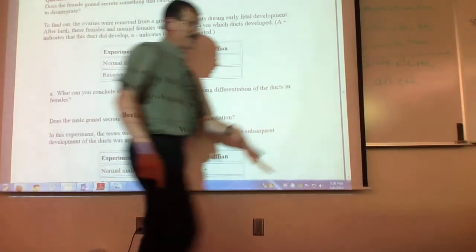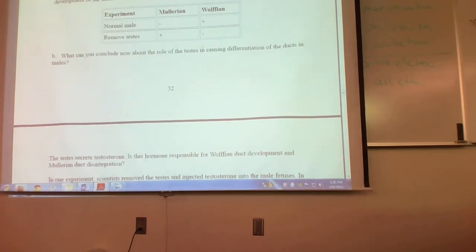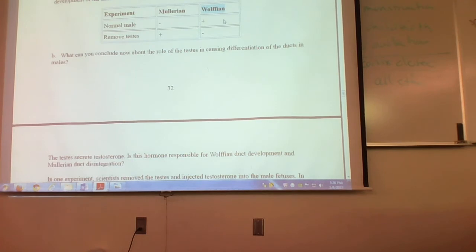I can manipulate that by finding a boy rat here. Normal male, I turn on the boy tubing, Wolffian's on. I turn off the girl tubing. Make sense? I cut out his testes. What do you see? Oh. He became a girl. Because again, if I don't know, I want to be a girl. Girl's default for placental mammals.